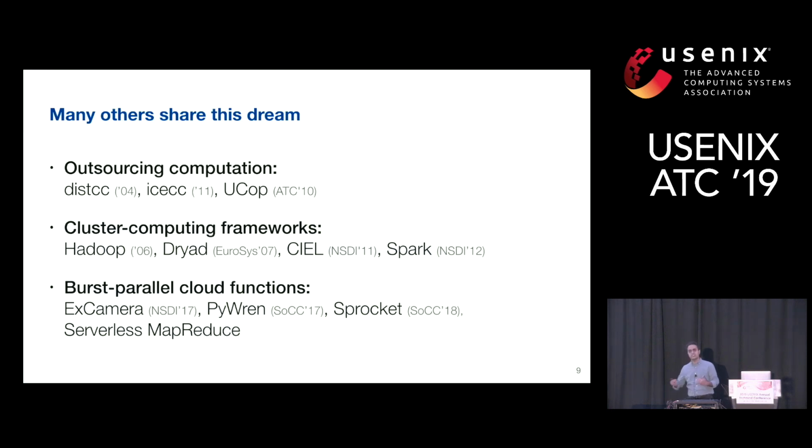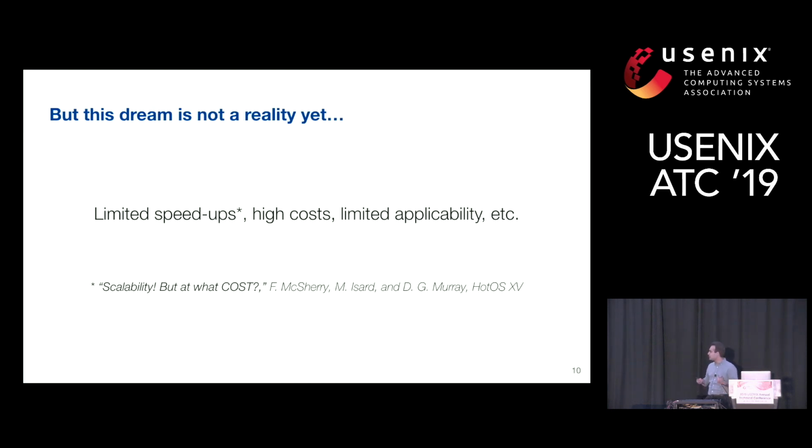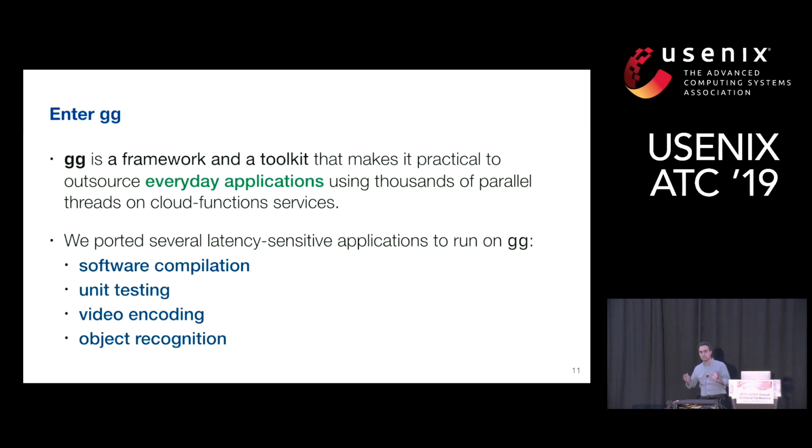So many others actually share this dream with us. But for reasons such as limited speedups, high costs, and the limited scope of these programs, this dream is not quite a reality yet. So today, I'm going to talk about this project that we've been working on, GG, which is a framework and a toolkit that makes it practical to outsource everyday applications, such as software compilation, unit testing, 3D rendering, video encoding, to run with thousands-way parallelism on cloud function services like AWS Lambda.